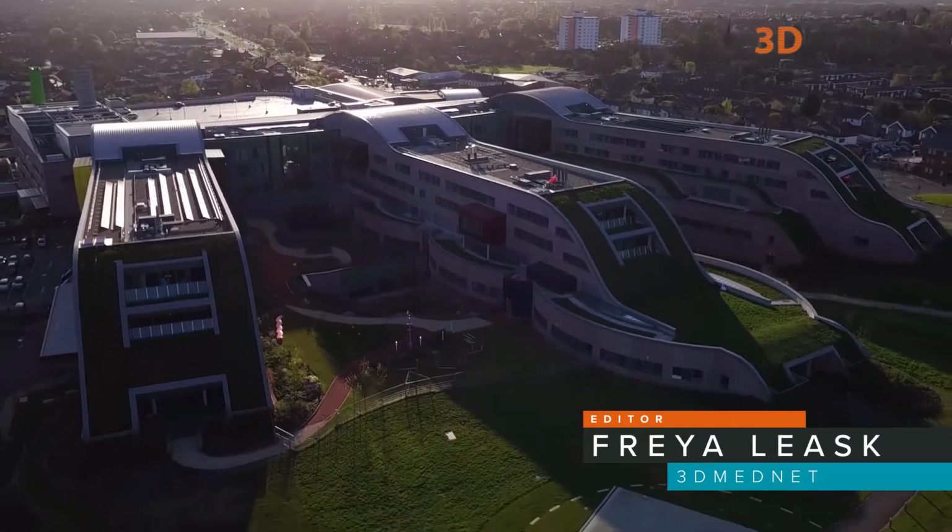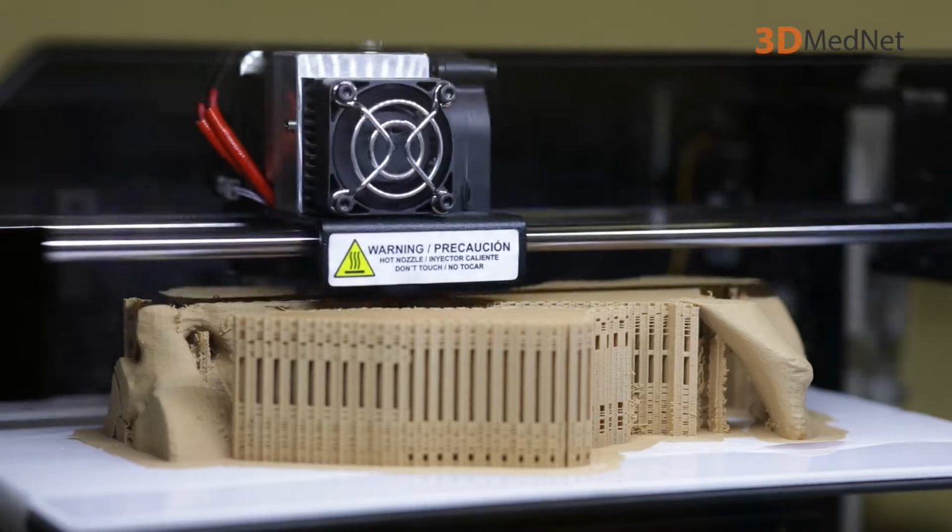In this video series, 3D MedNat is with 3D LifePrints at Alder Hey Children's Hospital in Liverpool. We're talking to surgeons about how 3D printing has helped them treat the rarest of cases. In this video, we're talking to Henry Pinchbeck, who's the CEO and co-founder of 3D LifePrints, about the benefits of being embedded in a hospital.